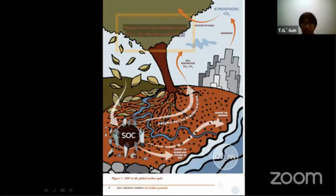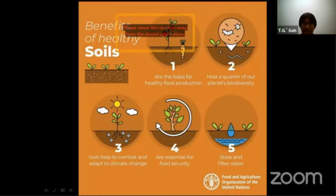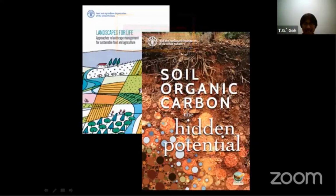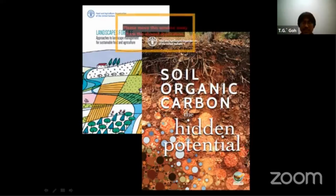And having healthy soils also brings other benefits. Healthy porous soil stores and filters water, so it prevents flash floods, as well as forming the basis for healthy food production. So the UN has actually been publishing a lot of information about this. It's actually not something that is all that hidden. And there are many ways that we can increase the sustainability of the soil and also take advantage of that to make our cities more livable.